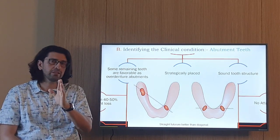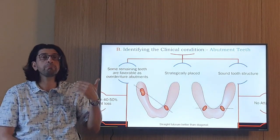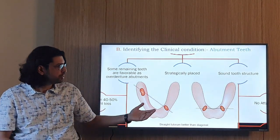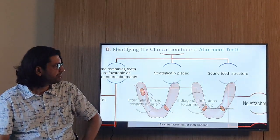It is for this reason that I said, when you talk about a tooth supported overdenture, you really want to think about support primarily and stability more than you want to think about retention. So you're always thinking about a straight fulcrum line, not a diagonal one. Okay? As far as possible.